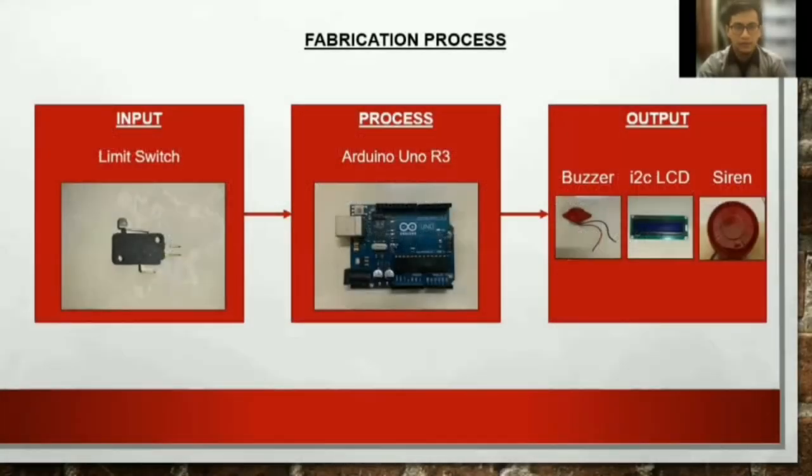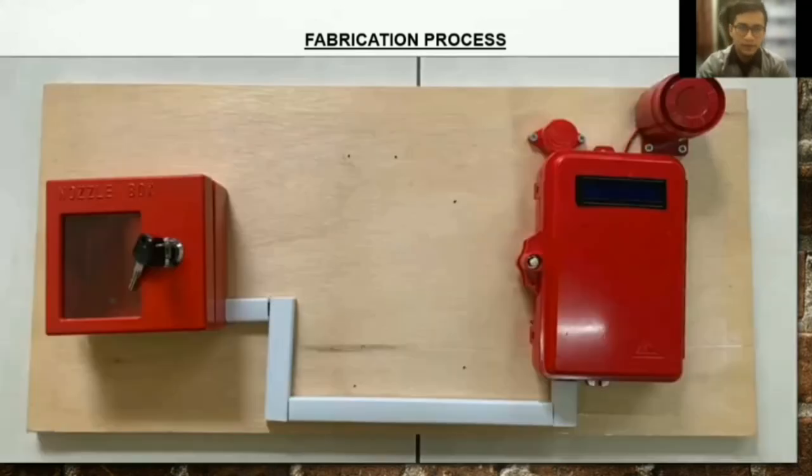The overall process: the input is a limit switch as a device. The process will use an Arduino Uno R3 as a device, and then the output devices will be a buzzer, an I2C LCD, and a siren. So this is the example process of the automatic reservoir.